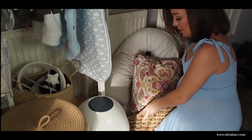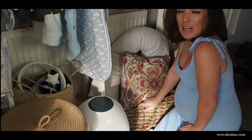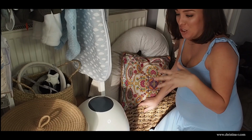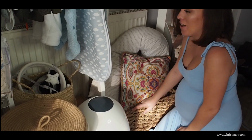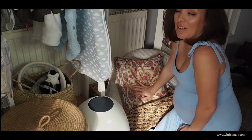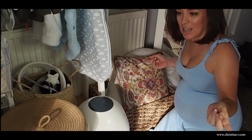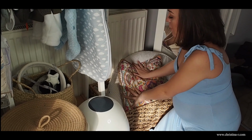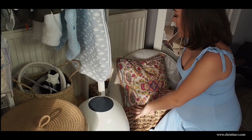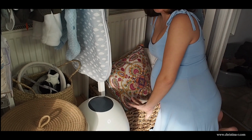And lastly is this little basket. This is actually not really baby related. This is where we keep our pillows at night. I have a few pillows on my bed and I don't like to just throw them on the floor, so this is where they live at night. These are my pregnancy pillows, and they come into my bed. In the day they live in here, so they're nicely tucked away and the bed looks nice and is made nicely. Then at night it swaps over and the big pillows live in this basket, and these live in my bed with me. So it's just somewhere to keep my pillows, and it's nice and clean to have a place for them.